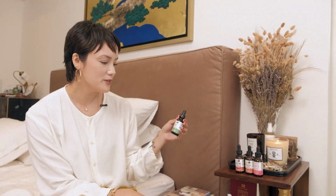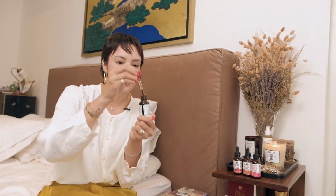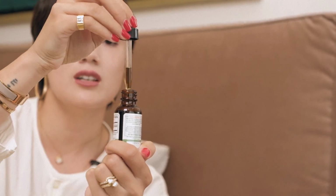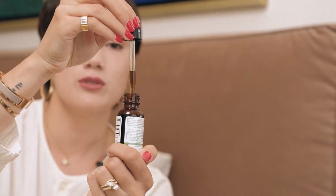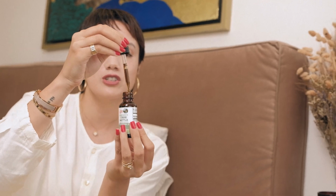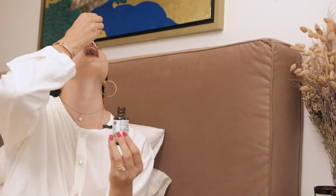So I use stinging nettle, and right now I can just take a drop. You can see the color of this. With stinging nettle, if you were to boil the leaves and the roots, it would be soup-like in consistency, because there are so many nutrients in it. You can see it coming out there. It's a kind of thick consistency. Then I just take a drop. It's really delicious. This brand is Mary Ruth's, and I use them all the time, even for my children.